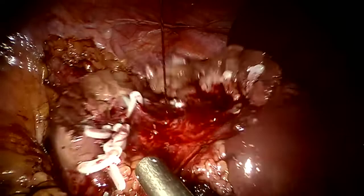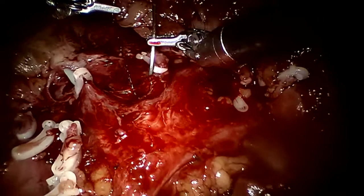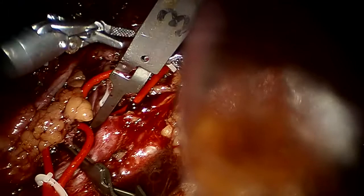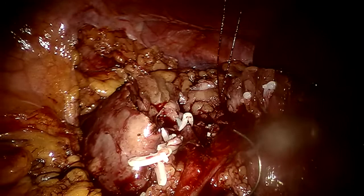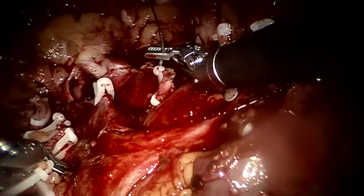Okay, now I'm going to unclamp the vein and see what bleeds and suture that. Okay. Good. Is this not a suture cutting needle driver? Don't have, okay. If we don't have, then we don't have. But we should have.